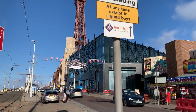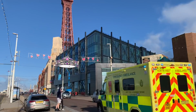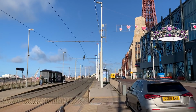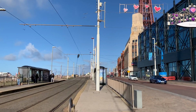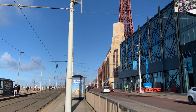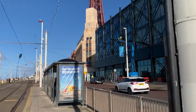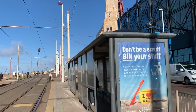And here comes the siren. It's an ambulance today. There's always a siren when you make a video on Blackpool Seafront. It's not right if you've not seen a siren. I'll tell you what, we'll walk up the tram stop. Wonder what they're doing up there in that cherry picker. You wouldn't get me up there. Got to say it for Kevin.